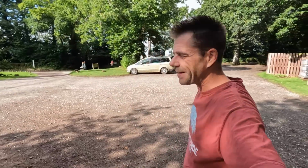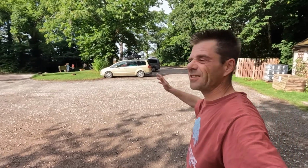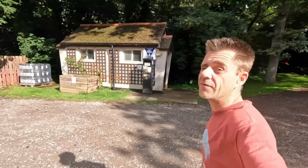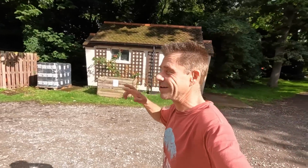For now, it's the waterfall. Apparently, it's just a little path down the way, and it should be pretty funky with all the rain we've had recently, so fingers crossed.